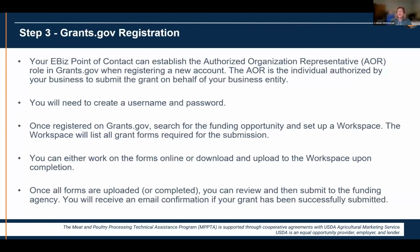If you have a business in which you have 2 other people that you want to allow access to your account, your eBiz point of contact, who is your expanded AOR, is the individual that would be able to assign those responsibilities. For example, if you're working with a grant writer and you want that grant writer to have the ability to submit a grant on your behalf, you would have your expanded AOR, your eBiz point of contact person.